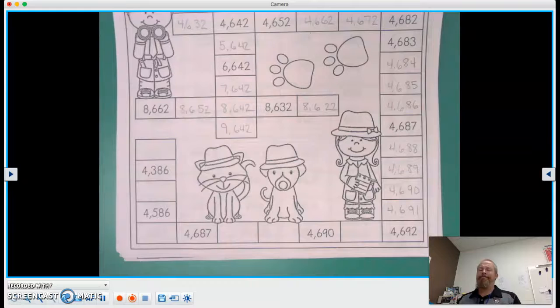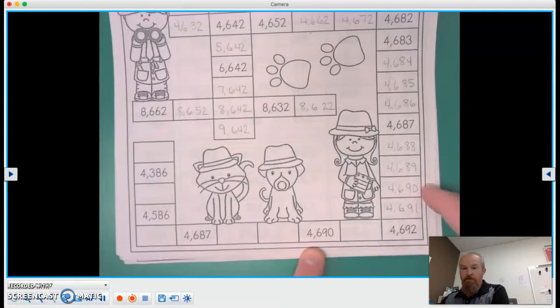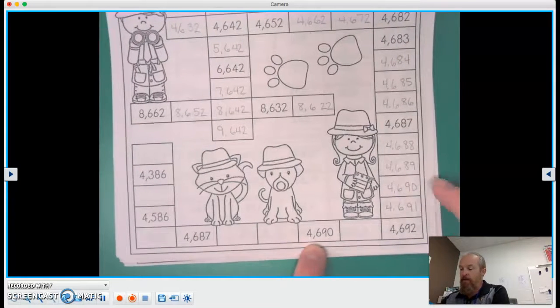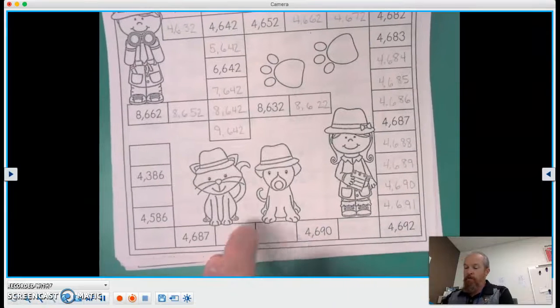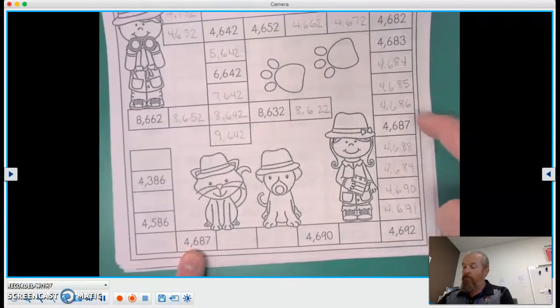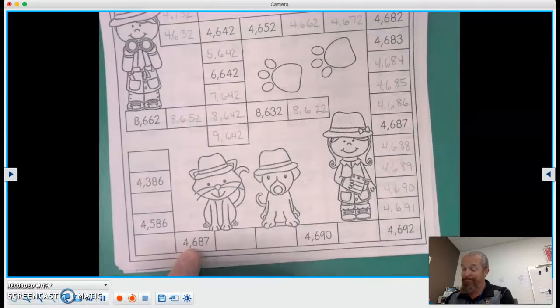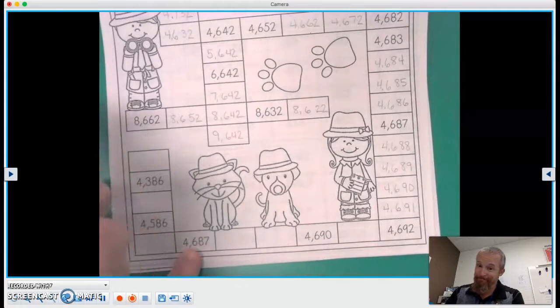Hold on here. Just a second. No way. Are you for real? Okay. Here's 4,690 and it's 1, 2 jumps away. 1, 2 jumps away is 4,690. 1, 2, 3, 4, 5. 1, 2, 3, 4, 5. Those are the same numbers, aren't they? You thinking what I'm thinking? Yeah.